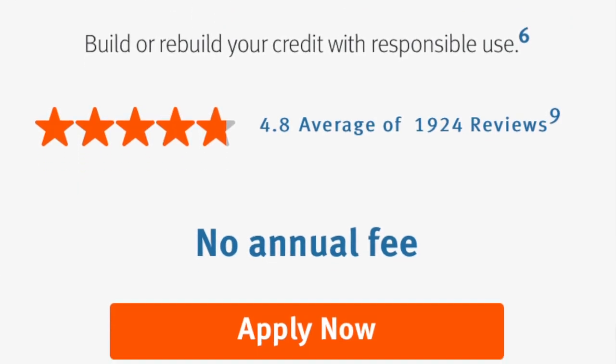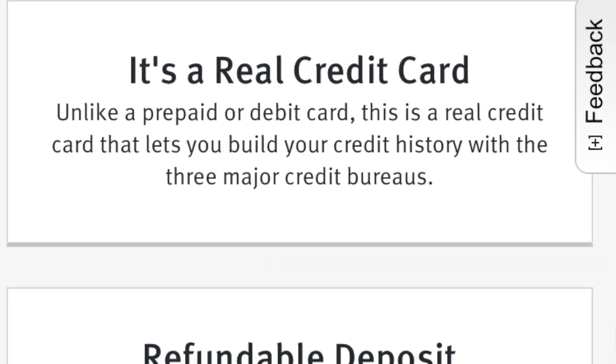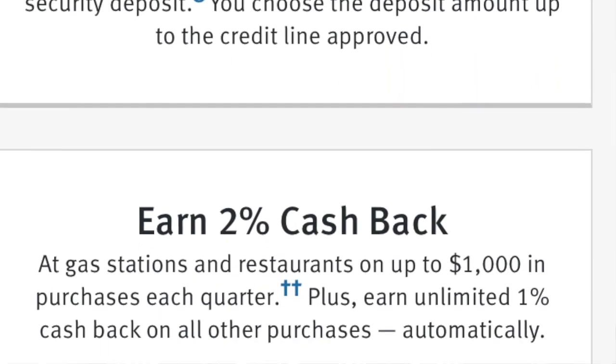But what really makes the Discover IT card a good secured credit card is the upgrade possibility. So Discover has a process in place for automatically reviewing accounts and deciding whether or not to promote them to an unsecured credit card, which again requires no collateral.